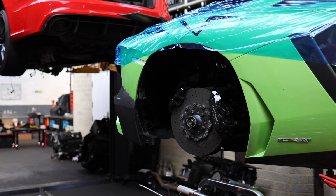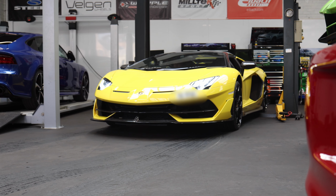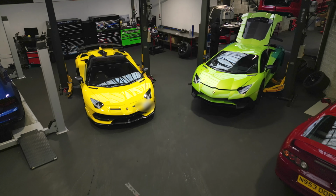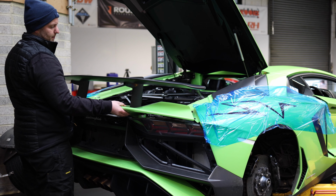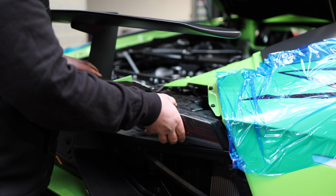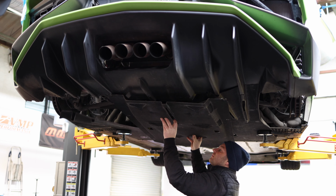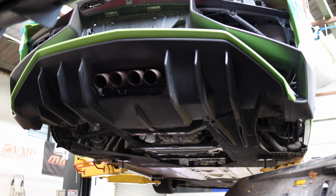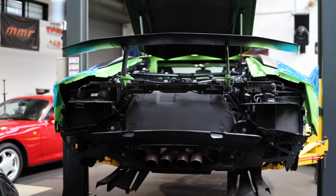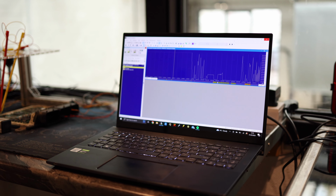While the SV is being stripped down, we bring the SVJ into the workshop and onto the ramp. This is quite a complex job, so we have Eddie Brooke, owner of Brooke Race Exhaust, joining us on the installation process. Whilst the vehicles are being stripped down, Dee, our in-house software development engineer, calibrates the ECUs for both the Lambos.